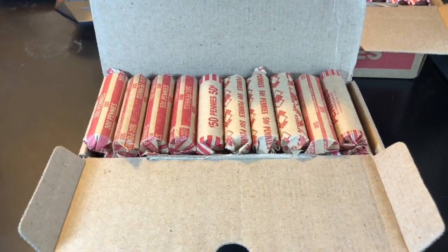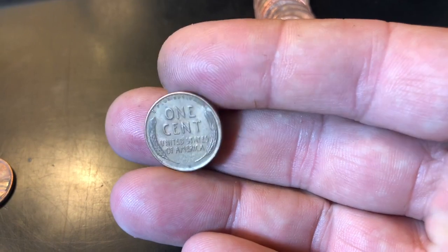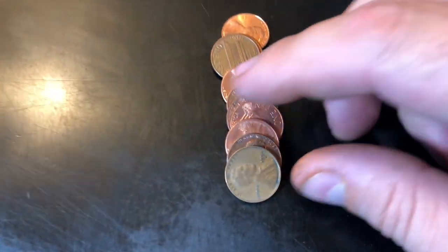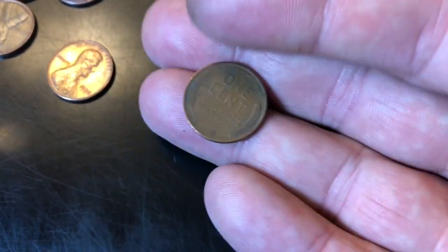Let's get this hunt started. We're on roll number 5 out of 60, and we have our first wheat cent here. Customer wrap roll, a 51D to put us on the board. Same roll, another wheat cent. 1954D.